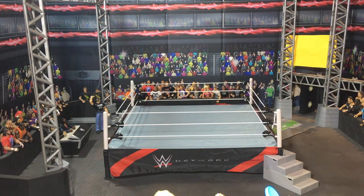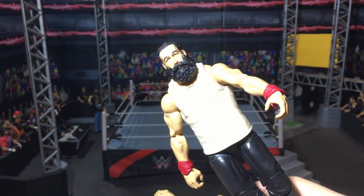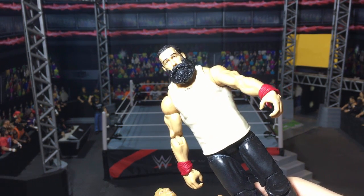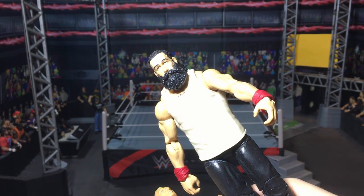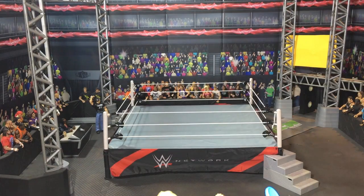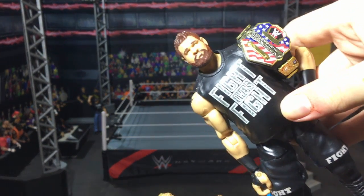Next off, we have Luke Harper. This is a custom Black Pants Elite Harper. I want the new Harper head scan really bad to add onto this, so hope I can get that down the line. Then we have, what is next? We have the Face of America, Kevin Owens Elite 47.